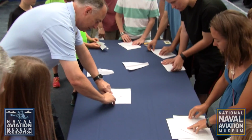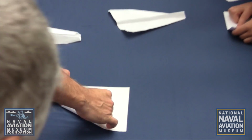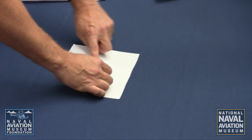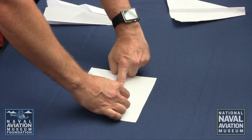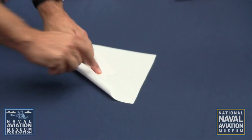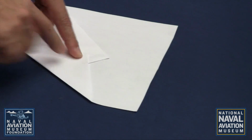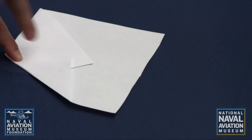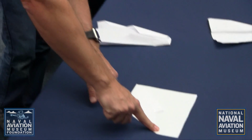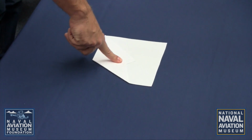Take that corner, and you have to do two things, which is always a little challenging. You're going to touch the center crease about 1 finger width, maybe up to 2 finger widths, up from that point. Just touch the center crease and press it down, so it should be at an angle. That's kind of the most challenging fold on this without a pattern to follow.